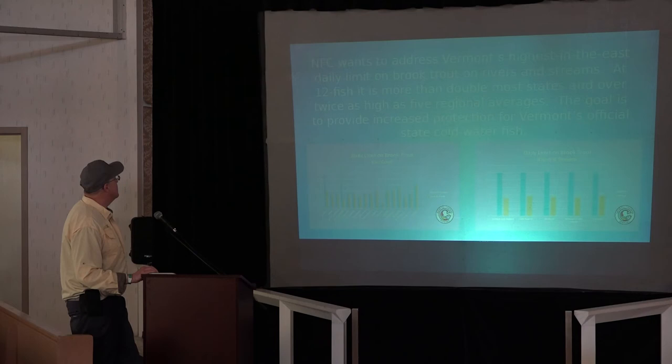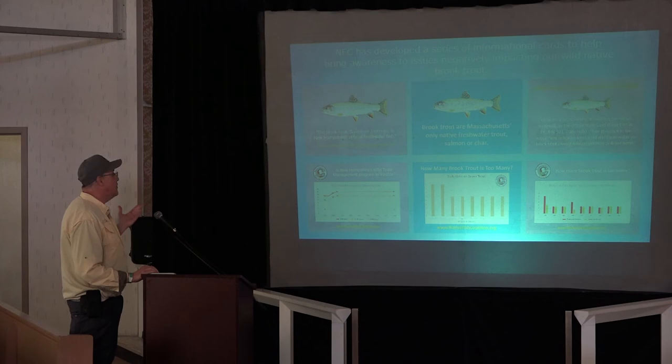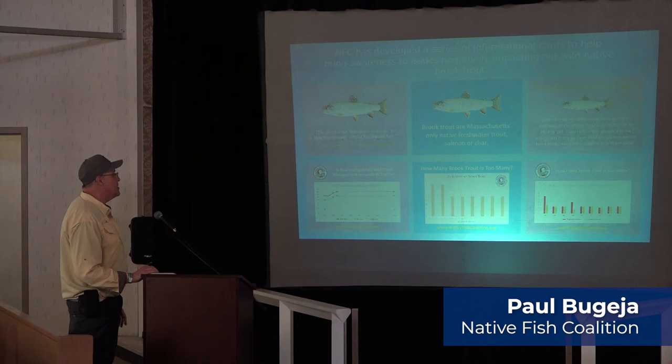NFC wanted to address Vermont's creel limit, the highest in the East. This is old news; we have actually succeeded. Up till last year, it was a 12-fish creel limit. This year, it took us 4 years, and we finally got it down to a 6-fish creel limit for brook trout in Vermont. Vermont is still above the average of a 6-fish creel limit compared to other states that have native brook trout.